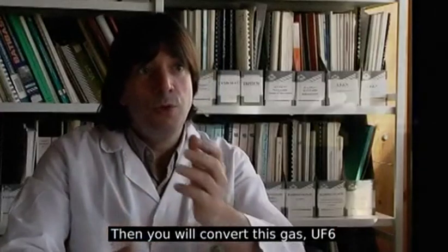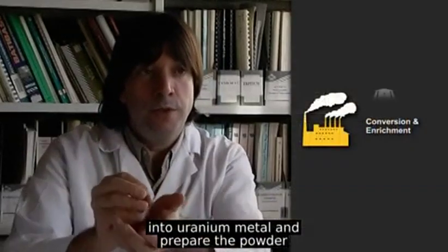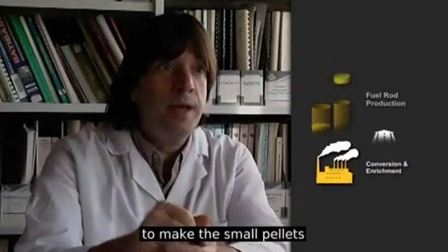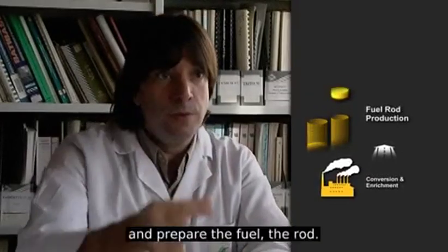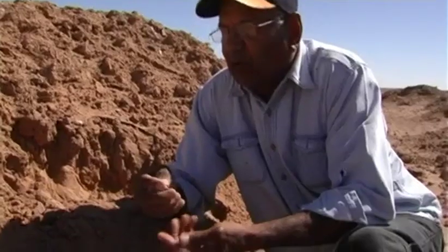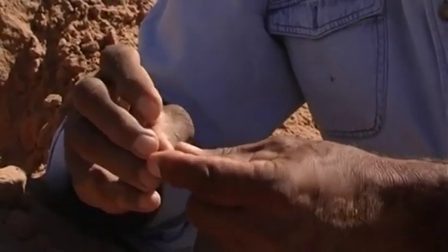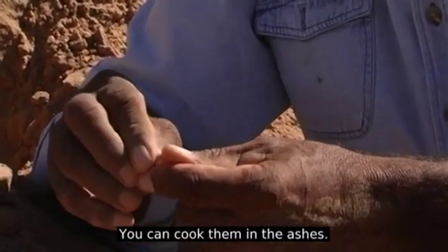So then, you have a plant that will use this gas, UF6, to convert it again into uranium metal and prepare the powder, which will be compressed and heated to make the small pellets and to prepare the fuel rod. Well, what you do is you peel it like that, see? You can cook them in the ashes.